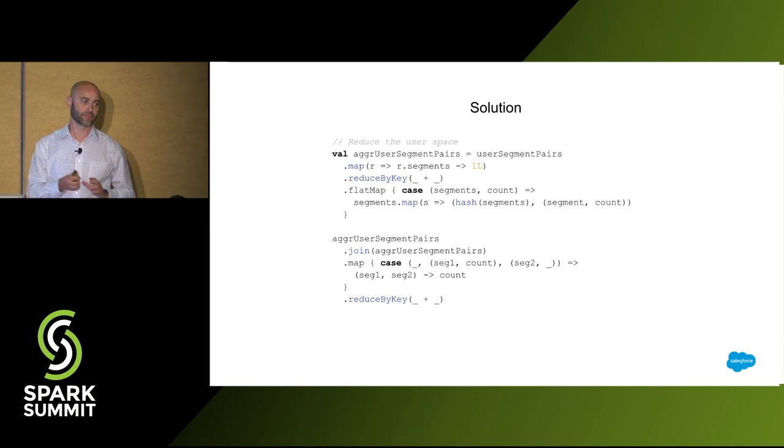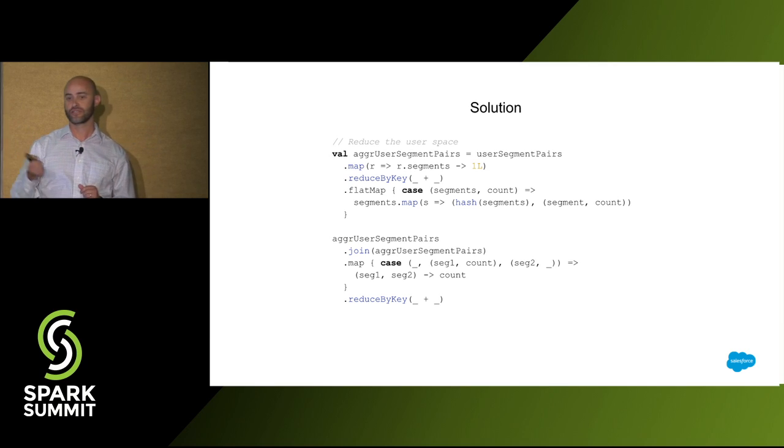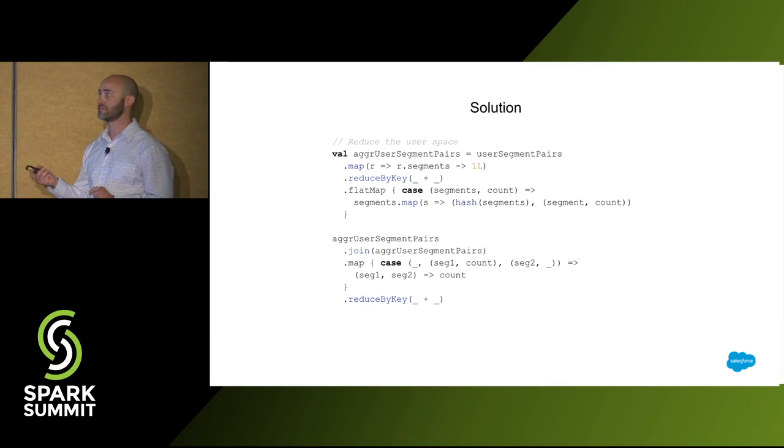This is coding it up. I mean, still fairly simple, just a couple more lines of code. You condense first, replace with a hash, and then aggregate on that, self-join on that, sorry.